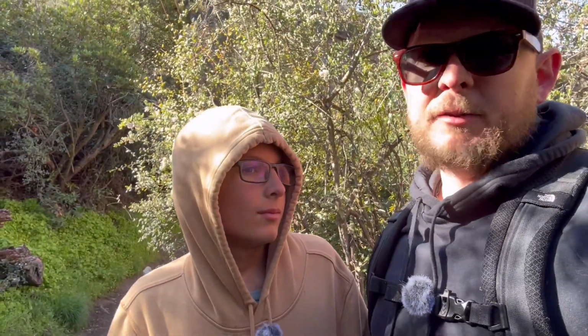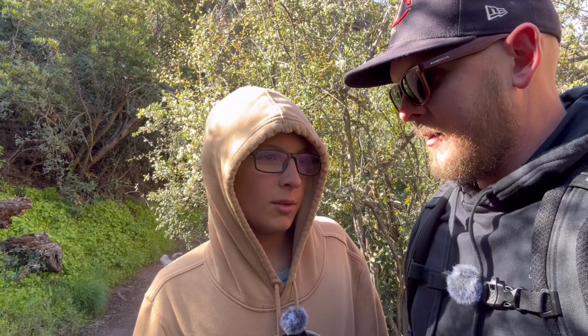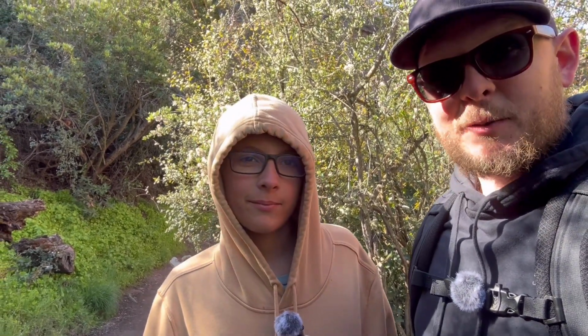Okay, so for the caves trail, do you have any tips or any pointers? We talked about the headlamps. Anything else about the trail? Well, you gotta watch your step because there's a couple of puddles, and there's a couple of wobbly stones, so you better watch your step. Absolutely. So watch your step on that.